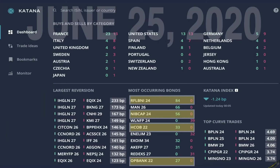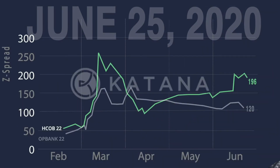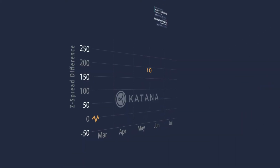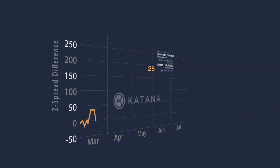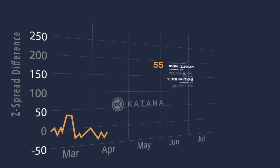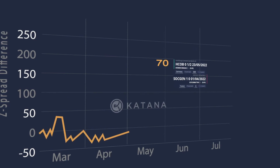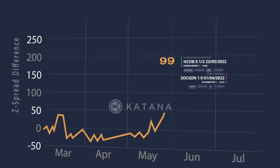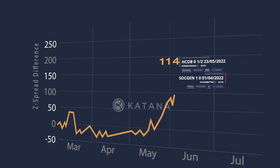On the 25th of June, we highlighted the HCOB 22s again as one of our 4 European financials that look cheap. Now to the trade idea that we highlighted and bookmarked on June 10th. We picked the SocGen 22s as the sell leg because it is a senior non-preferred and had a recent S&P downgrade. From mid-May to June 10th, SocGen 22s were in a reverting trend while the HCOB 22s were widening out.